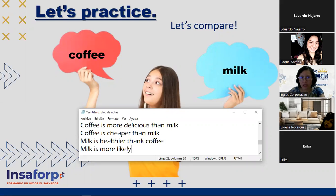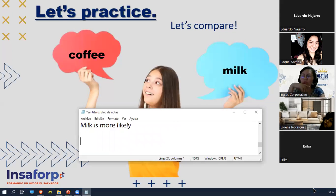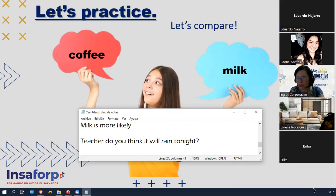Sí. Okay. Now, more likely has another meaning. More likely significa otra cosa. More likely es, por ejemplo, si usted me pregunta, teacher, do you think it will rain tonight? Or do you think it is going to rain tonight? Ahí usted escoja cuál de todos puede usar. Vengo yo y le digo, most likely. Most likely quiere decir muy probablemente.